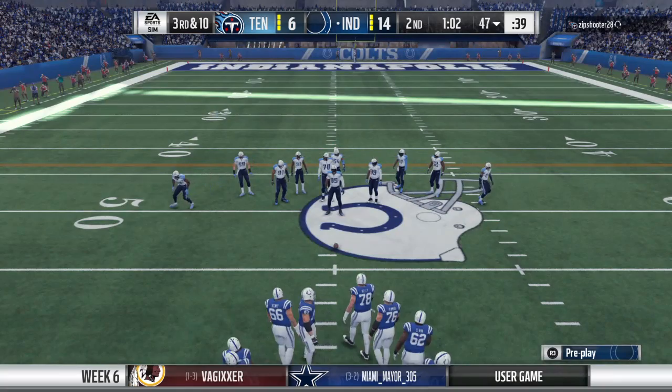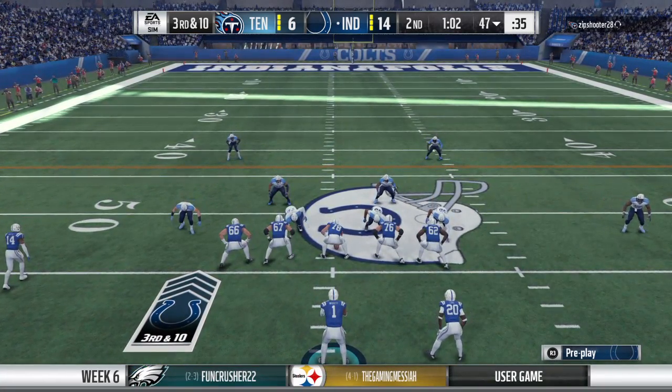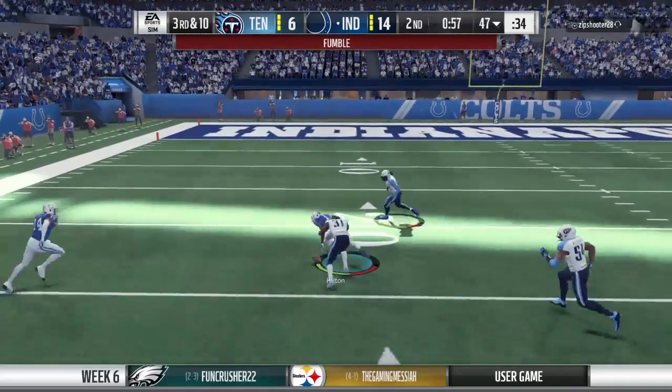The Colts on third down. They've been okay, 2 for 3 thus far. This is 3rd and 10. Here we go. Again, it's Brissett. And he's got his man Hilton.